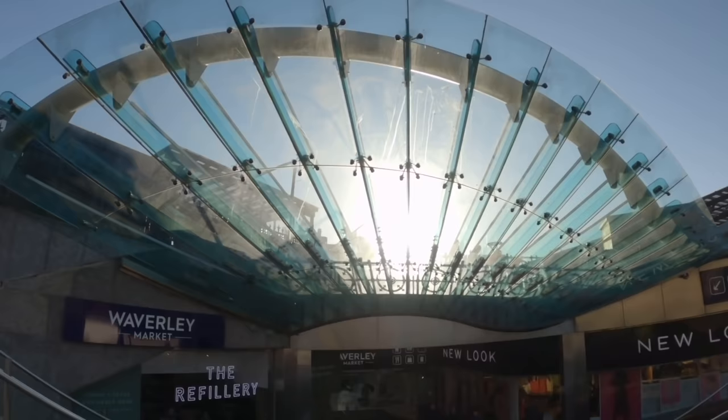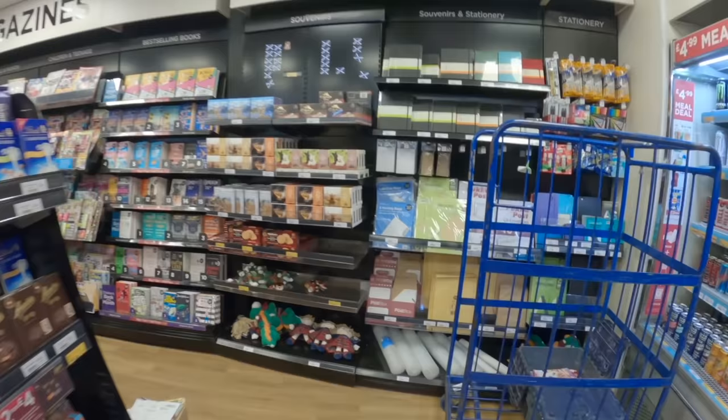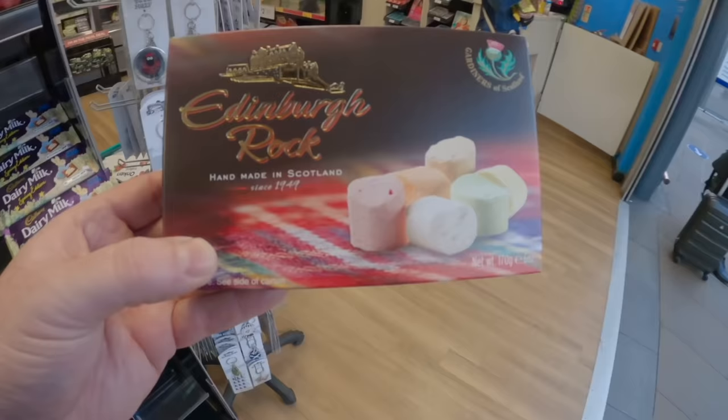But for me, still no breakfast and still no souvenir. I've got to get my priorities right. That's what we're looking for. Right, Greg's to the rescue. I'll need to wait till I'm on board the next train though before I start eating it. That'll do, didn't want to spend a fiver, but there we go.